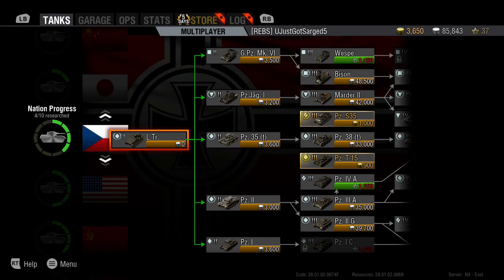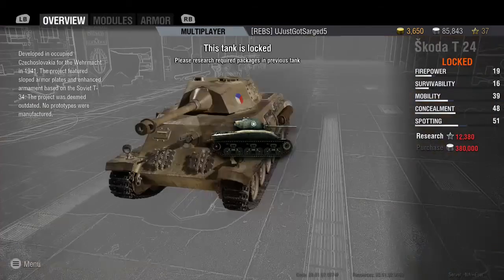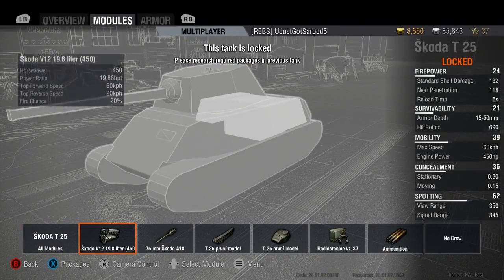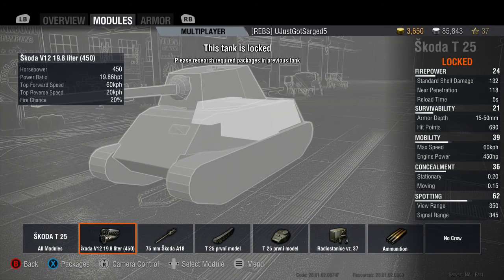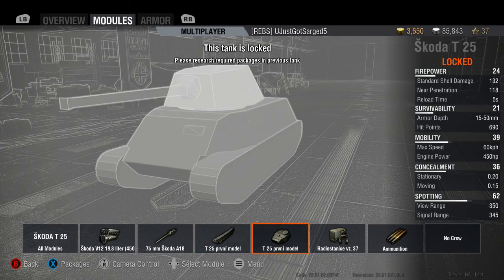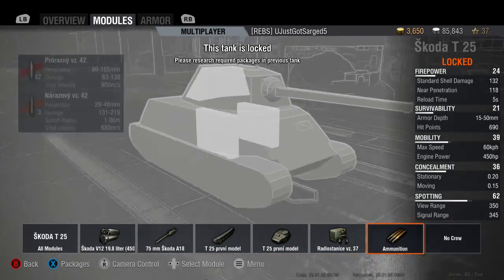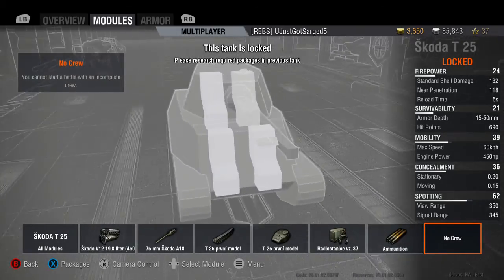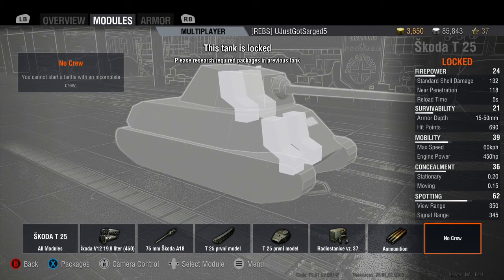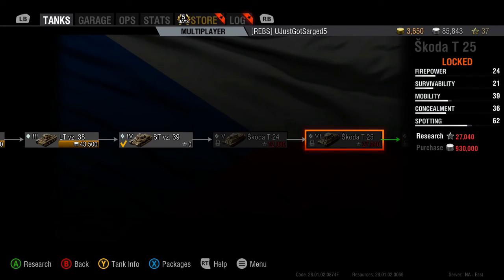Now let's go back and look at the tier 6 version. Is it better than the, oh, my bad. So same tank. Let's see here. Huh. Load time's different. Ammo in the same assortment. We have that different. That extra crew member isn't there. Quite interesting. So, which tank is better? The Skoda T25 at tier 6 or the Panzer T25 at tier 5? I'll leave that question up to you guys in the comment section below.